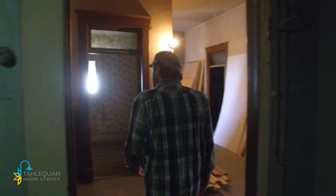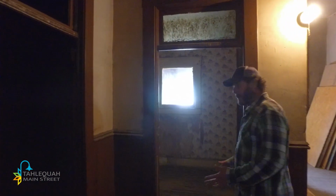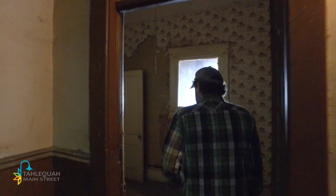Because one of the unique things is the old hardware and the original doors. This was the sink that the doctor would wash his hands and get ready to see you. This was the privacy door. It still even has the old privacy hardware. I'm not sure if you can see that on the door. But then you would walk in here, and this would either be a waiting room or, again, another patient room. And then you would walk over here, again, depending on which doctor you were seeing.